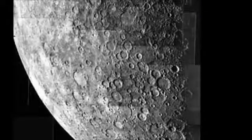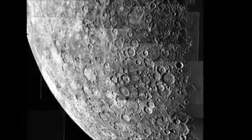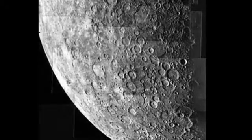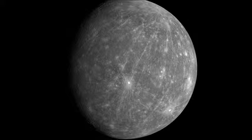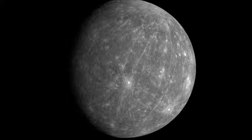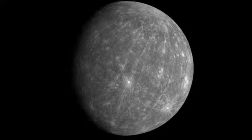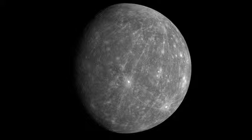Mercury is a lot like our moon. It's small and has a rocky surface with craters on it. It has no moon of its own and no air to breathe. You probably wouldn't enjoy a visit to Mercury, since temperatures are boiling hot in the sun and freezing cold in the shade. Something interesting about Mercury is that it is the fastest planet to go around the sun. It only takes 88 days.